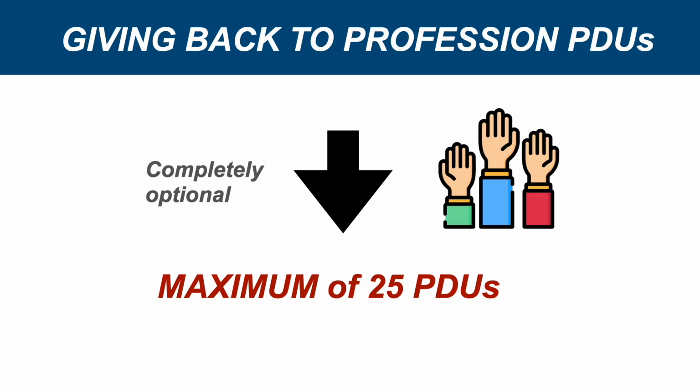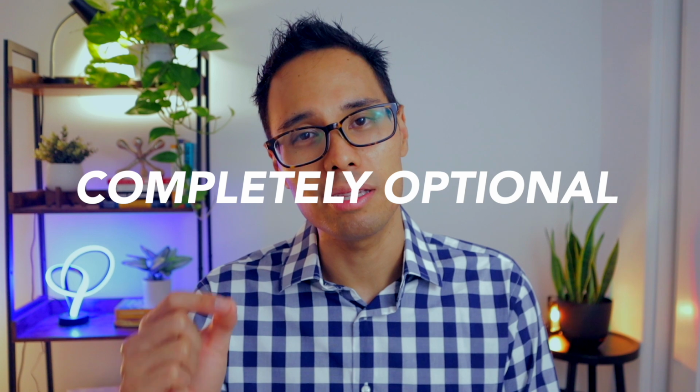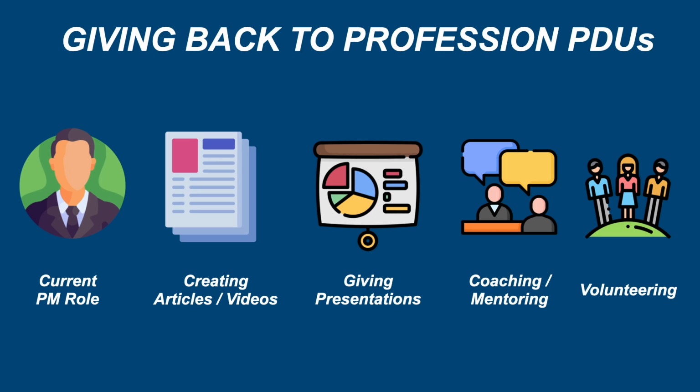Now, if you do decide to give back to the profession, then you can have a maximum of 25 PDUs that are associated with giving back. It's worth mentioning that this area is completely optional. To meet this category, here are the different ways that you can give back to the profession.